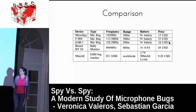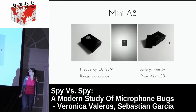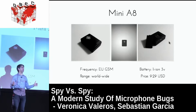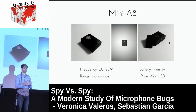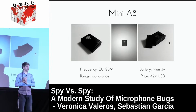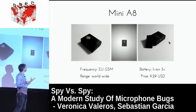So a small thing about this microphone. What do you think is the main disadvantage of this microphone? Because it's super cool, right? You can call from any place in the world, it's small, with a rechargeable battery, no antenna. What is the main problem of using this device? Size? Well, yeah, it's not so small, but it's small enough.